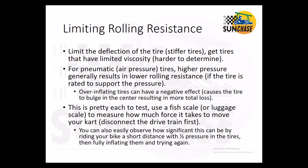This is also something that's pretty easy to test, right? So if you want to measure the rolling resistance of your car, how many of you guys have a fish scale or a luggage scale somewhere in your shops or at home? None of you? Well, they're like $5 on Amazon, so you could buy one. And you can just pull your car. If I just pull my car with that fish scale, it'll tell you how much force it takes to roll that car at a low speed, right? And that's your rolling resistance in terms of force, right?